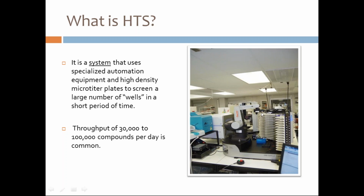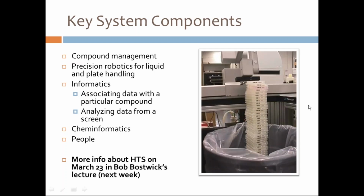So here's a picture of the robot at Southern Research. It kind of has a wrist and an arm and an elbow, and it can rotate around itself to go to different stations. It can move along a beam to manipulate those microtiter plates that are about this big and have things done to that plate. So here you can see a stack of these plates being processed with the little barcode on it.